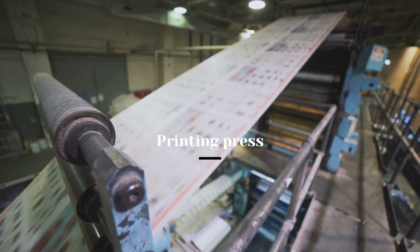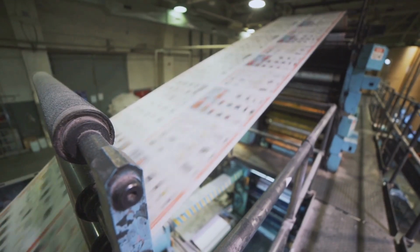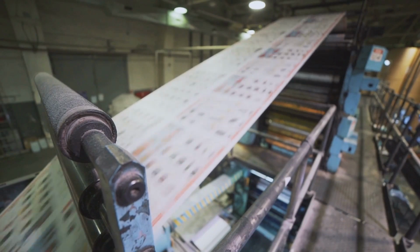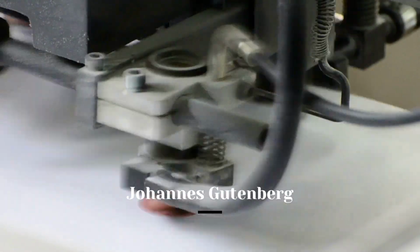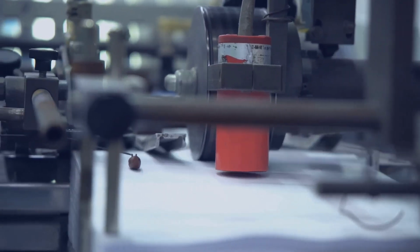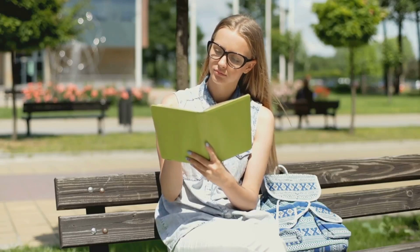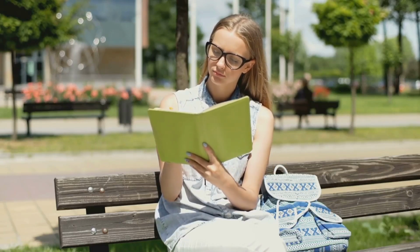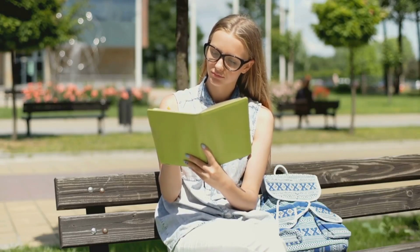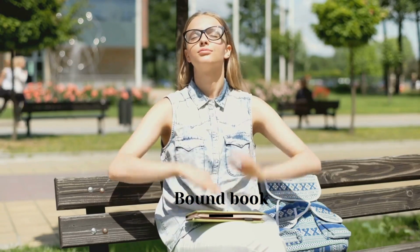Before its invention, books were handwritten, a time-consuming process that made books a rare and expensive luxury. The printing press, invented by Johannes Gutenberg in the mid-15th century, revolutionized this process. It made the production of books faster and more cost-effective, allowing information to be shared and spread like never before. This new accessibility of books led to an increase in literacy and a thirst for knowledge. It also paved the way for the development of the bound book.